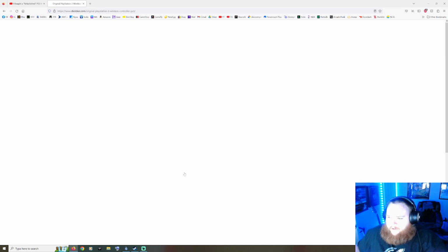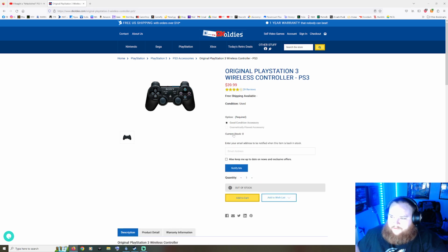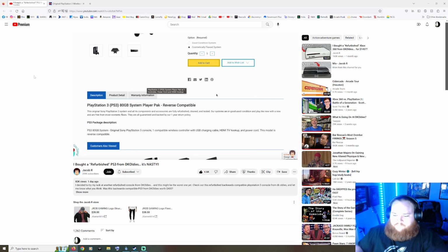There's your OEM controller, Jacob. $54.99 in good condition. Bad condition, $39.99. $16 difference for them to clean it and make it look nice. Alright. DualShock 3 and a third-party controller. They just say compatible. Kind of makes you think you're going to get a good controller, and then they send you that.